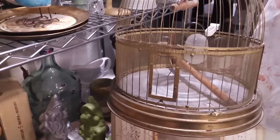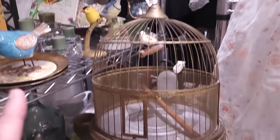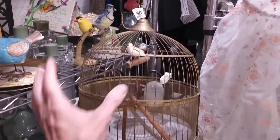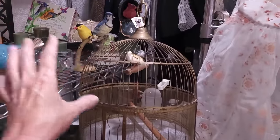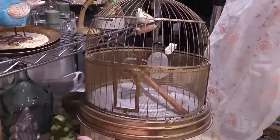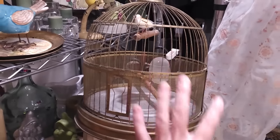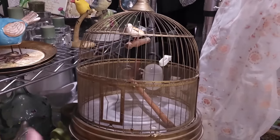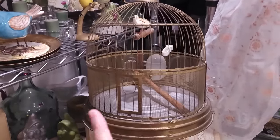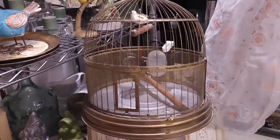I love this birdcage. I don't have room for another birdcage though. Someday though, I want to make a light, a hanging light fixture, like a chandelier type thing, using little cages like this. And then you open up the bottom so that the lights come out, but it would be all cages of different sizes and shapes. I've seen it done at a restaurant once. That's on my bucket list of things I want to do one day.